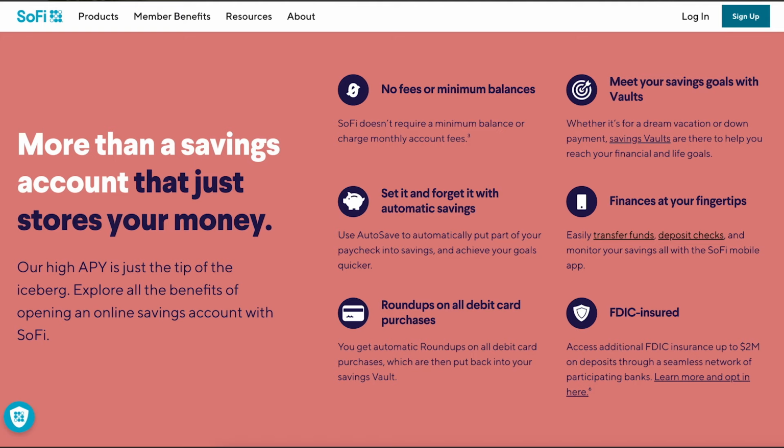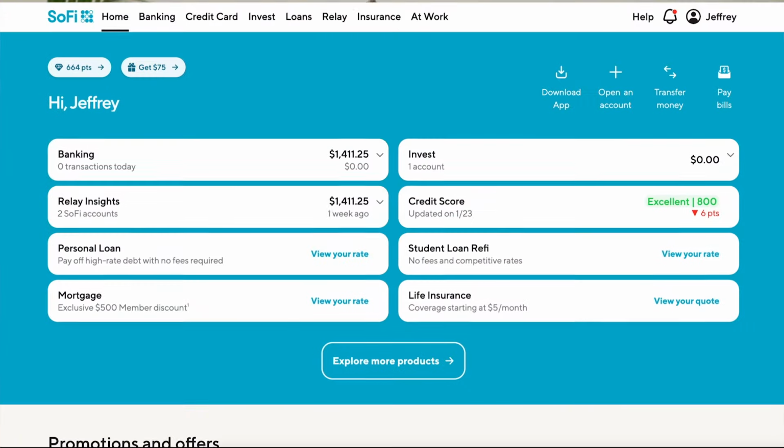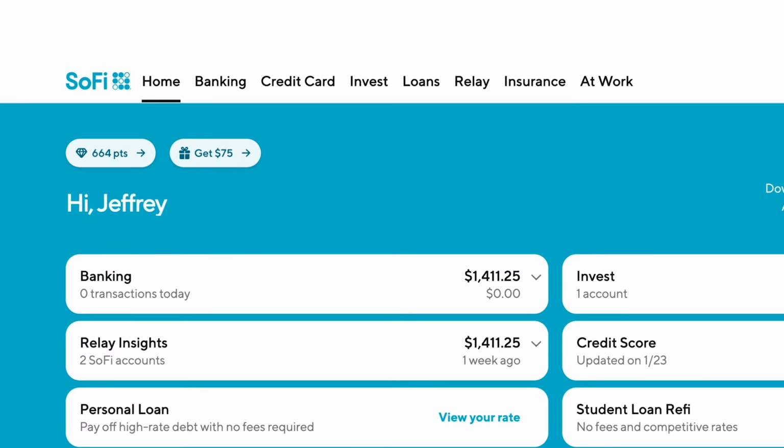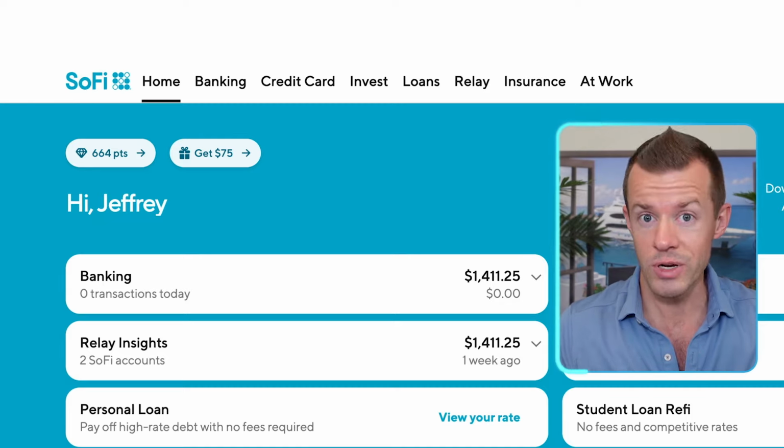Another cool feature on the checking side is that you can actually earn a little bit of interest there as well, which is rare in today's world for checking products. The APY for the checking account is 0.5%. Here's what the online dashboard looks like. This is a screenshot from my account that I have open right now. SoFi actually has a bunch of different financial products on their platform. You can see at the top menu, there's banking, credit card, investment, loans, and more. So it's actually a pretty big ecosystem.